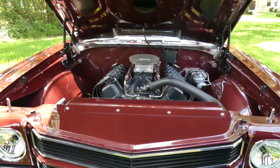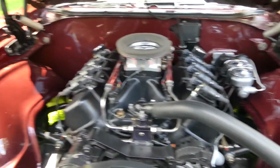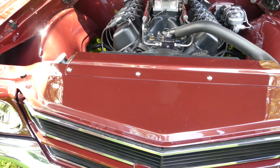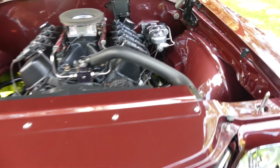So other than that, I've got basically a one-piece firewall. Okay. All the fender wells have been filled and smoothed out. Fabricated a one-piece header panel across the front here. I see you got all your wires tucked in. Everything. I try to keep everything nice and trim.